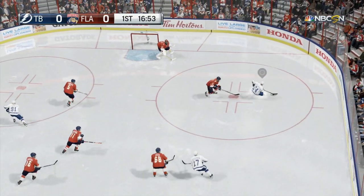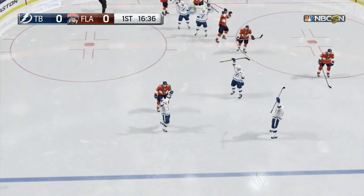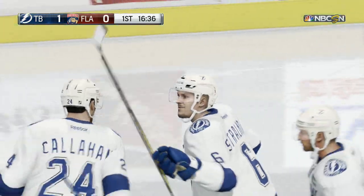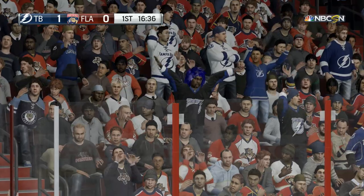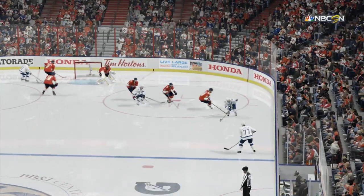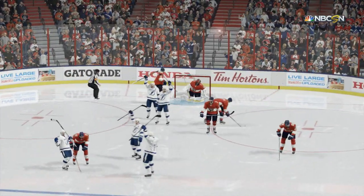Takes that pass from the other point. Back near the blue line. Score! That one ricocheted off a member of the defense. Just beaten, Eddie. I've got a good look at it. The goaltender's in good shape here, but he doesn't get his glove up.